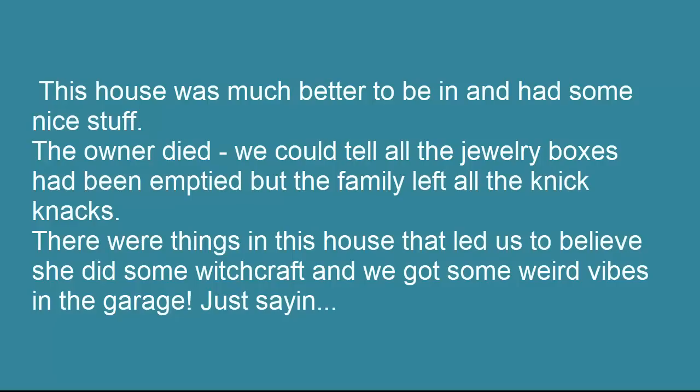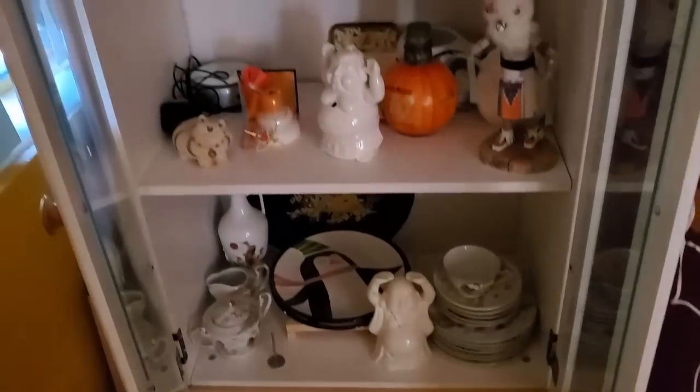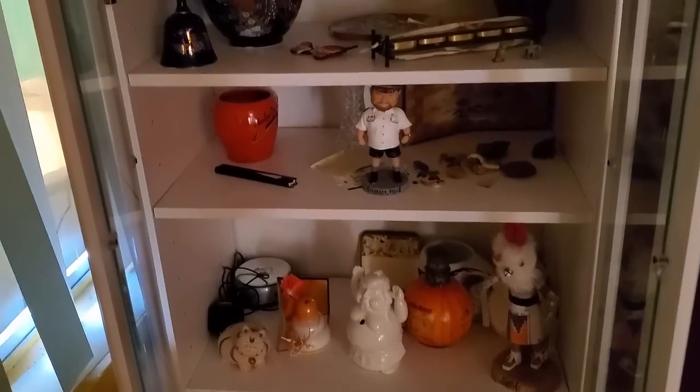The next house we went in was much better to be in and had some nice stuff. The owner died. We could tell all the jewelry boxes had been emptied, but the family left all the knickknacks behind. There were things in this house that led us to believe she did some witchcraft, and we got some weird vibes when we were out in the garage. This little cabinet itself is pretty sweet.